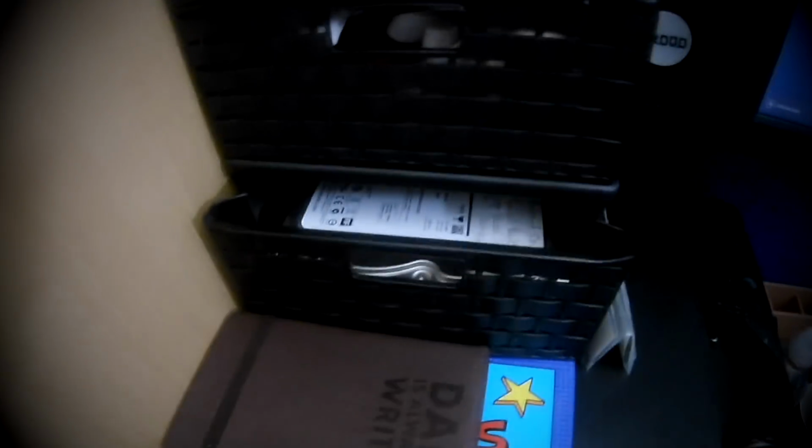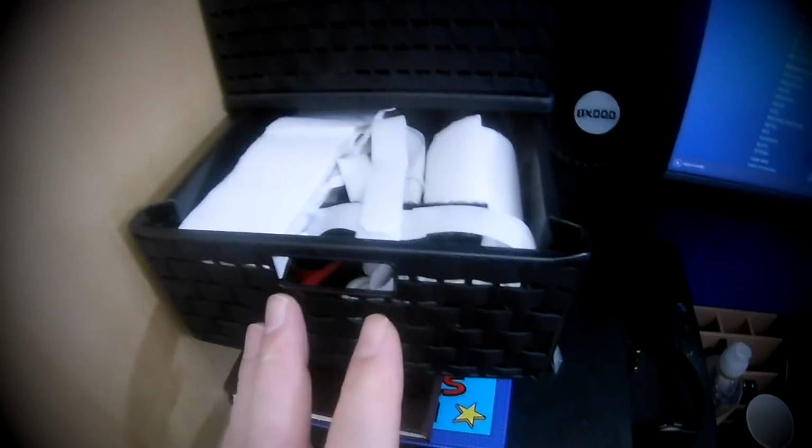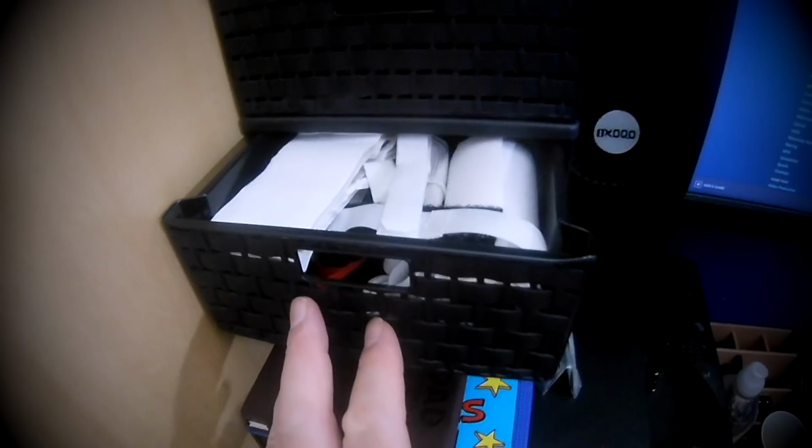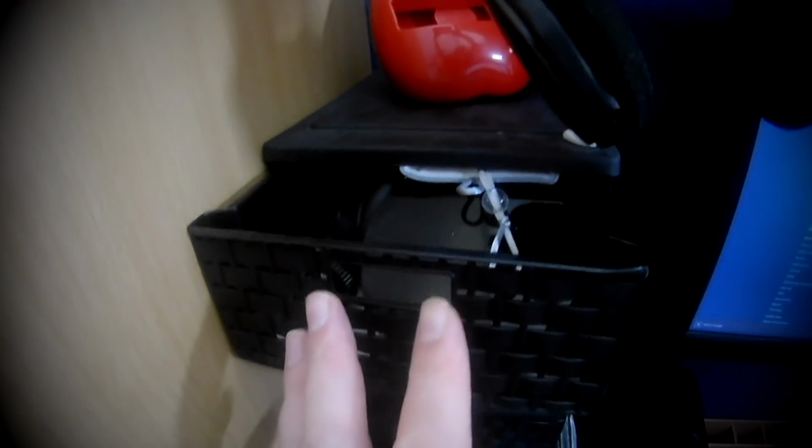We got some drawers here. This is full of old hard drives that either need to be destroyed or reutilized. At the moment they're just sat there until I have time to do it. Velcro tabs, because my god, you need so many, or I do anyway. And this drawer up here is just crap that was on my desk that I don't know what to do with, so it lives in there for now.